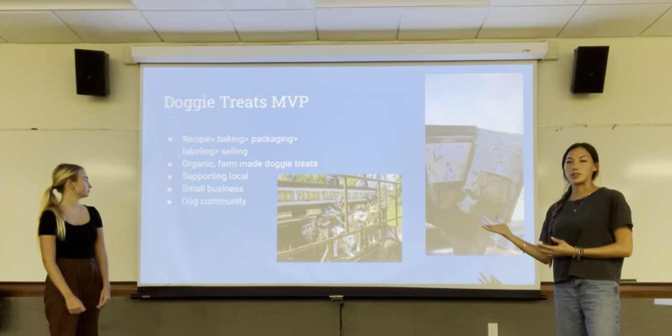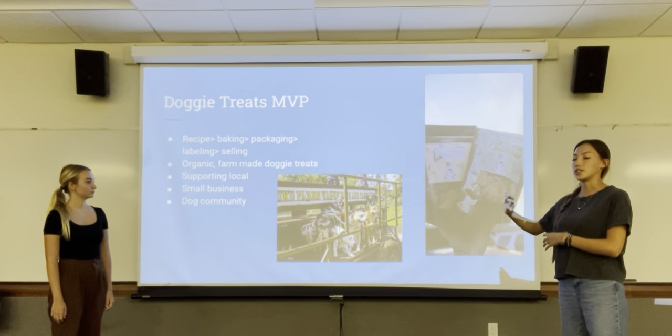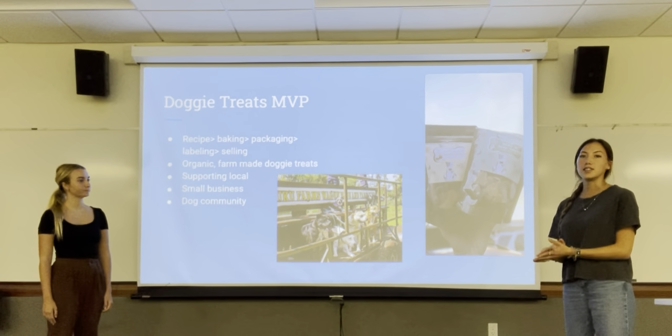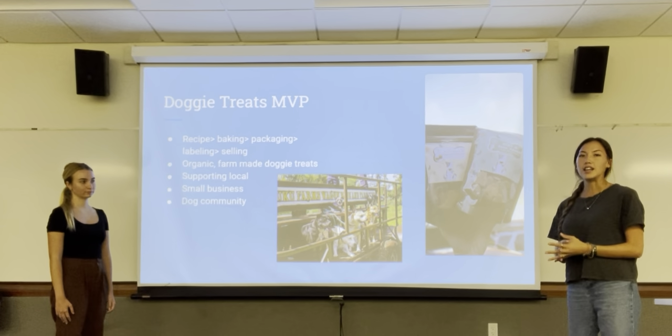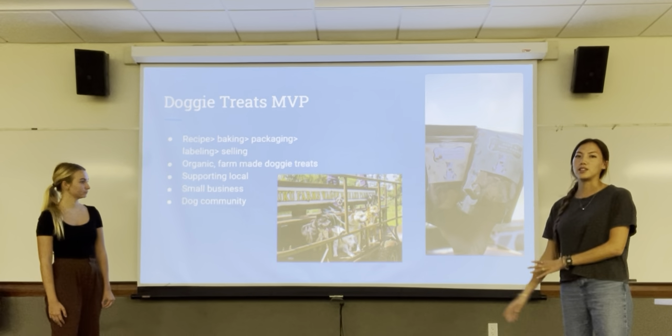And then yes, it's sold at the cafe in their retail section. The owners also invite a lot of dog owners to bring their dogs and take them on a little tour. They let the dogs have a little treat after, and then also kind of promotes those doggy treats as well. So it's kind of a fun activity that they do for the community.